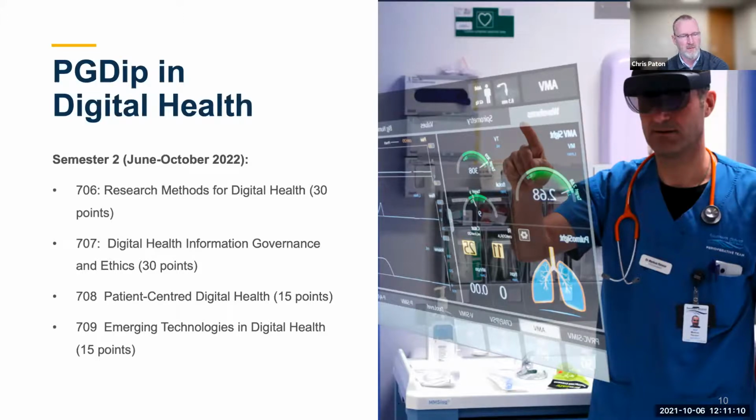So you can choose two 30-point papers. You can choose up to 60 points out of the 90 points available. And you can potentially swap the research methods in digital health for another paper that we have on offer within the information science department.